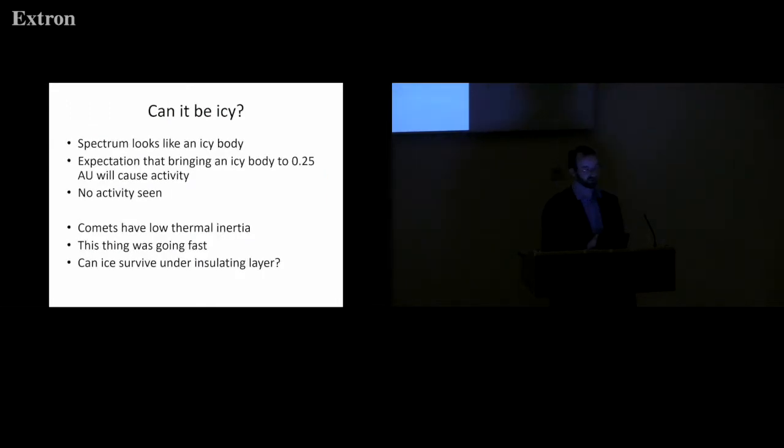So can it be icy? That's the question that we wanted to ask. We expect it to be icy. The spectrum is consistent with an icy object, but we didn't have any activity. And this is where we started doing some work at the Open University, work that was done by Ben Rositas, looking at the thermal behavior of this thing.